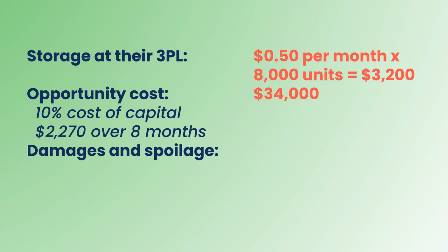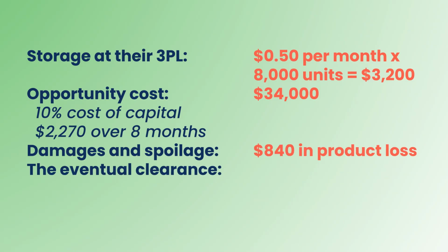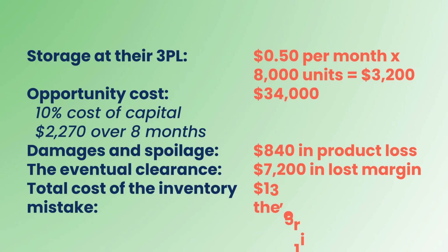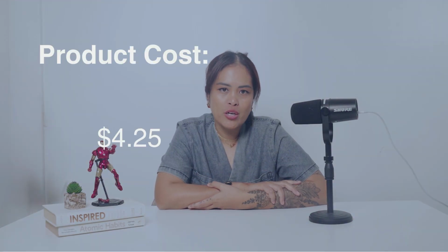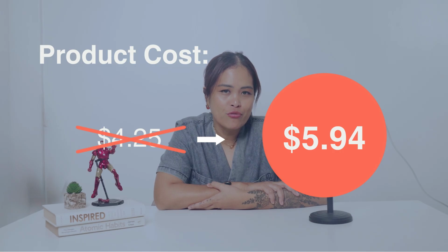Now, damages and spoilage. Some units got crushed. Some packaging got damaged, $840 in product loss. The eventual clearance: they had to mark down 40% to move the remaining inventory. On $18,000 of remaining product value, that's $7,200 in lost margin. Total cost of the inventory mistake is $13,510 beyond the original $34K. Their $4.25 product actually cost them $5.94 per unit by the time it was all cleared.